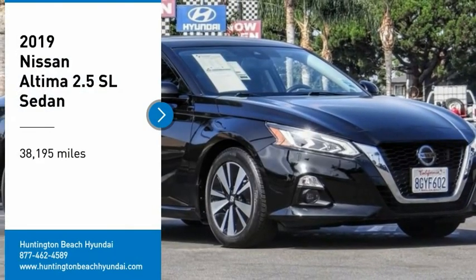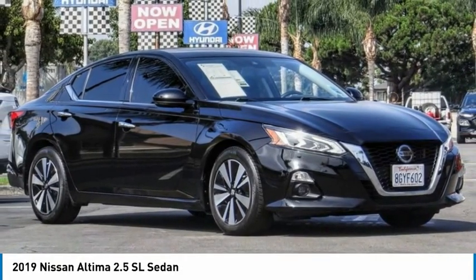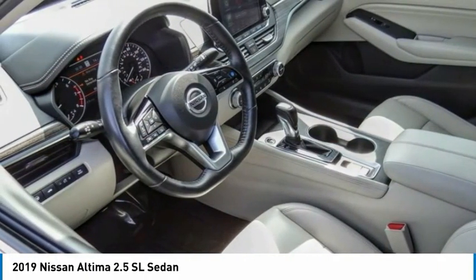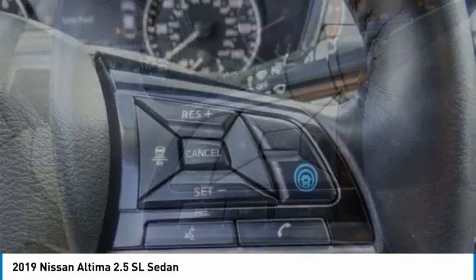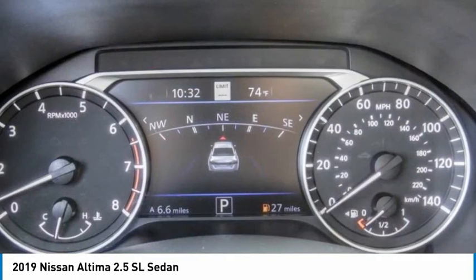Stop by and take a look at the 2019 Altima. The Nissan Altima offers advanced features to make life easier, including push-button ignition, which comes standard. Combine that with a powerful engine and standard airbags and over 5,000 quality and performance tests, and you'll see the Nissan Altima is made to drive and built to last.